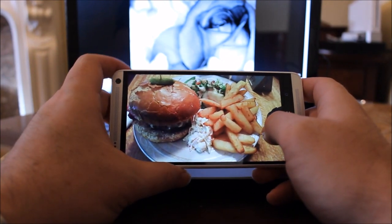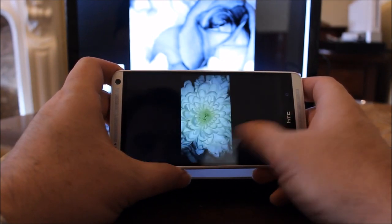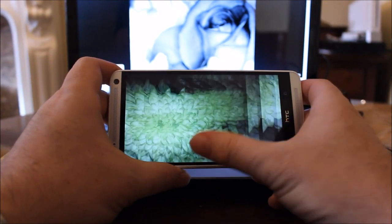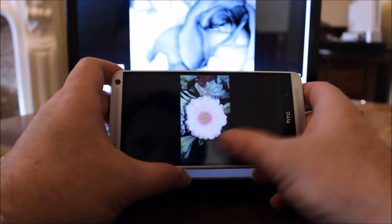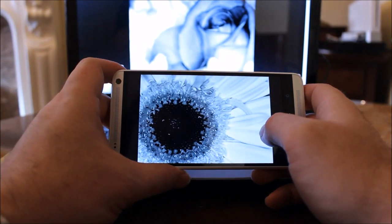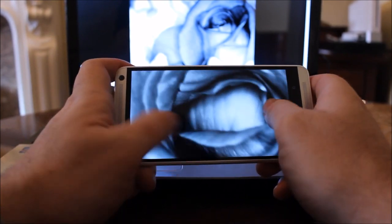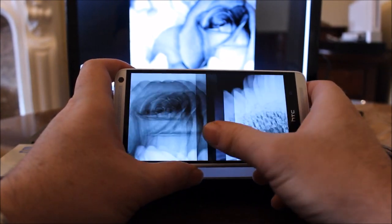What else have we got? Oh, that was lunch we had somewhere. Flower macro shots I was playing around with. Very nice indeed. I mean, you can see how fast and responsive the phone is and how great these photos look. Obviously, we can zoom in if we like and flick around.